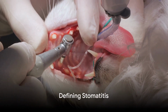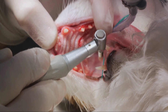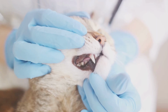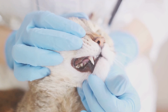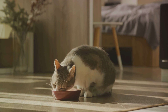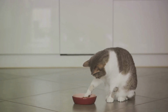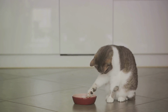You might ask, what exactly is stomatitis? Well, let's delve into that. Stomatitis, in the simplest of terms, is a severe, painful inflammation of a cat's mouth and gums. But it's not just a fancy word for a toothache or a sore mouth. Oh no, it's much more severe than that. Imagine the worst toothache you've ever had. Now multiply that by 10 and imagine that pain encompassing your entire mouth. That's what a cat with stomatitis is dealing with. The pain can be so intense that it can prevent your feline friend from eating, drinking, and even grooming themselves.